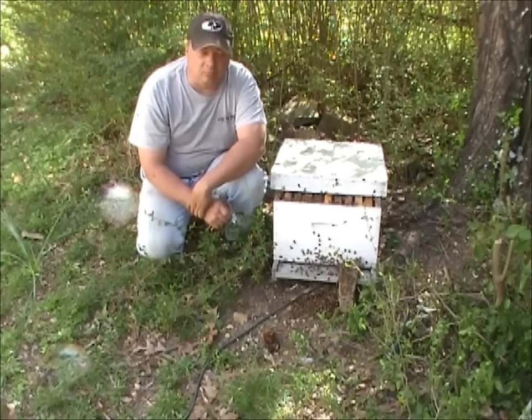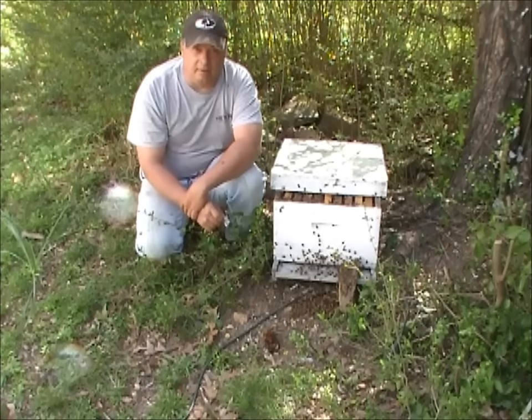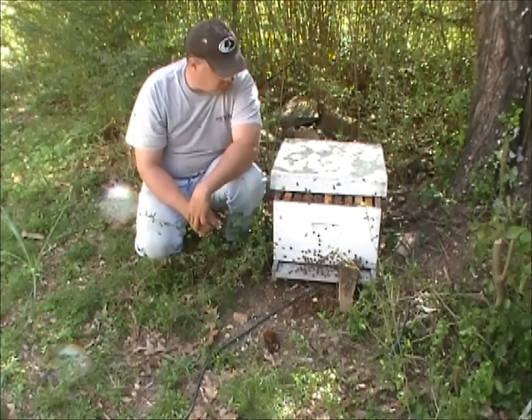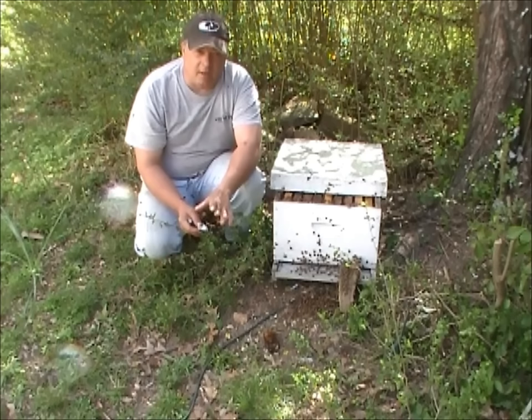We went ahead and drilled down well enough below them into the hollow where we could run the smoke up and force them back out the entrance. Worked like a charm. I'm real happy with the way it went. So we got them all run out. We found the queen and got her in the cage. She's in there.